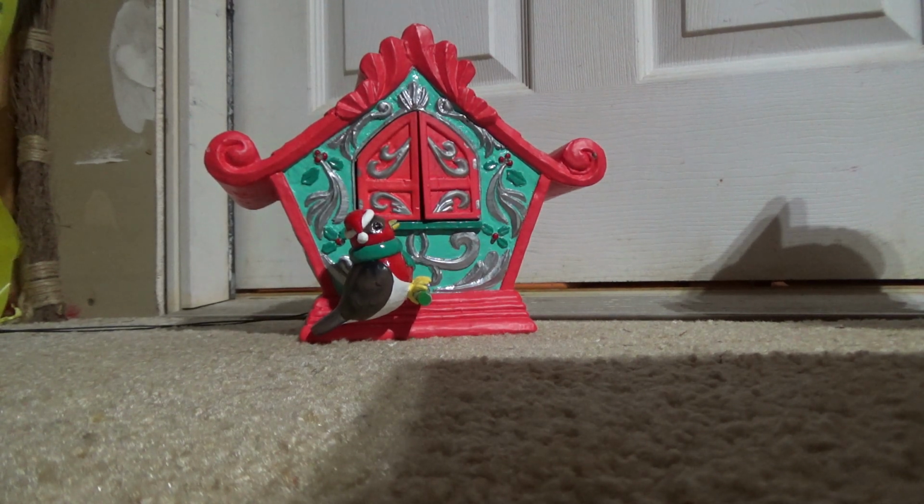Now this item is in fact new. It is from either 2018 or 2019, I forget which, my apologies. I had figured it out, but I've since forgotten. And it is really awesome for a Christmas tabletop.